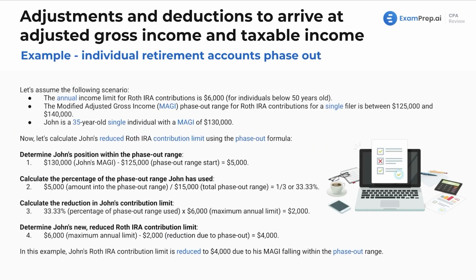All right, let's see an example here. Individual retirement accounts phase out. Let's assume the following scenario. We've got the annual income limit is $6,000 for individuals below 50 years old. There is a catch-up amount, which you can memorize as well for those who are above 50 years old. Government saying, hey, you're getting up there. Let's help you. You can contribute more to your retirement. Now, this amount is what would change year to year, but for the year in this example, we're saying it's $6,000. We also have our contribution phase-outs.